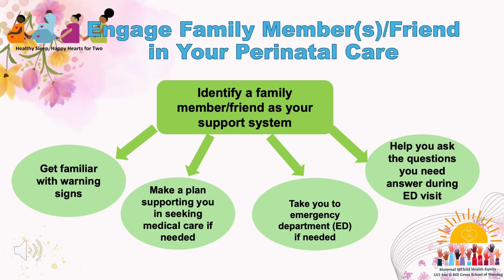2. Make a plan. Work out a plan with your support person for what to do if you suddenly need medical attention. Decide on the best route to the hospital, what to take with you, and who to call. 3. Be prepared. If you have to go to the emergency department, your support person should be ready to help you get there as soon as possible.